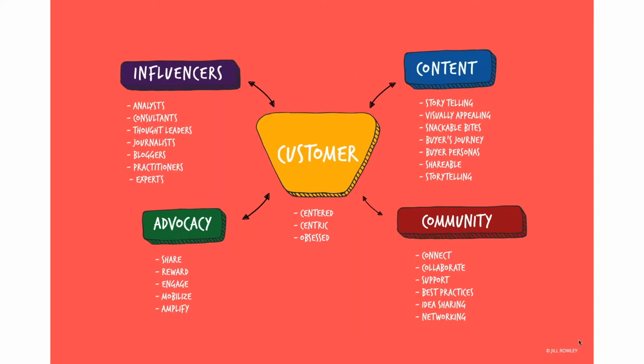And let's see, this is a very important image here that we're sharing. The customer is in the center, and this is very practical when we understand that we need content, community, advocacy, influencers. How are we going to use this to help us put the customer in the center?